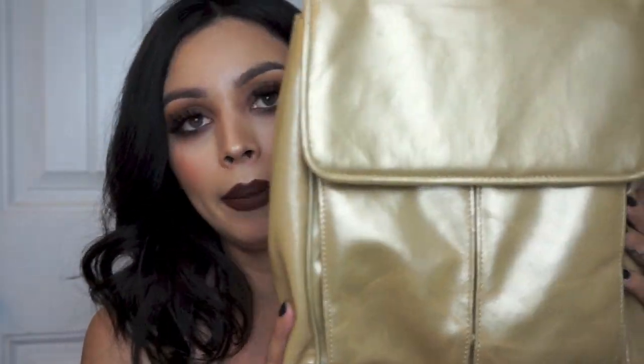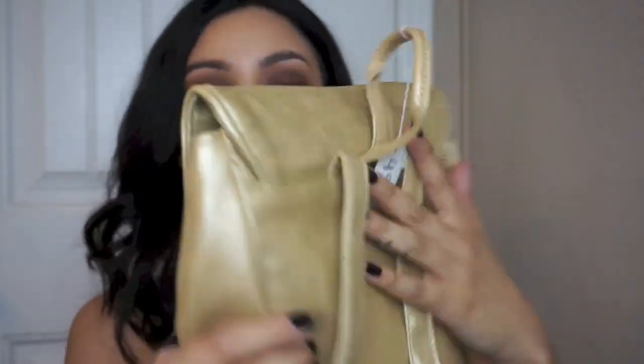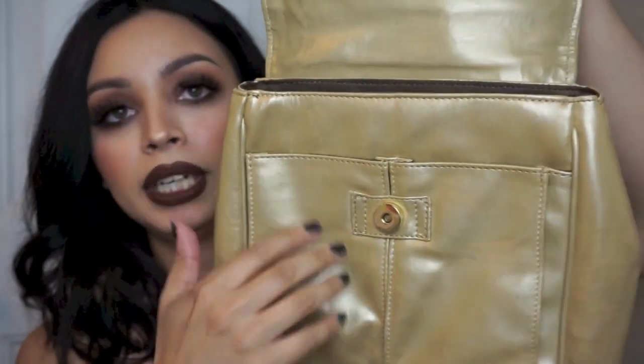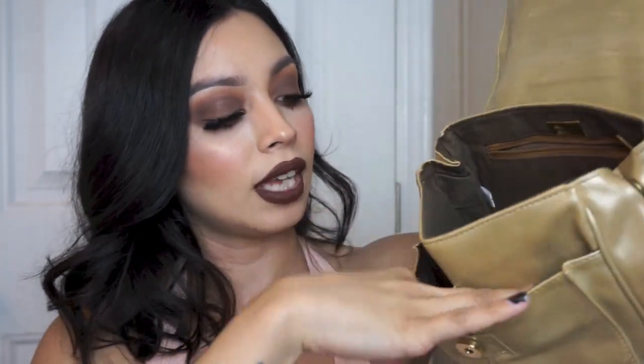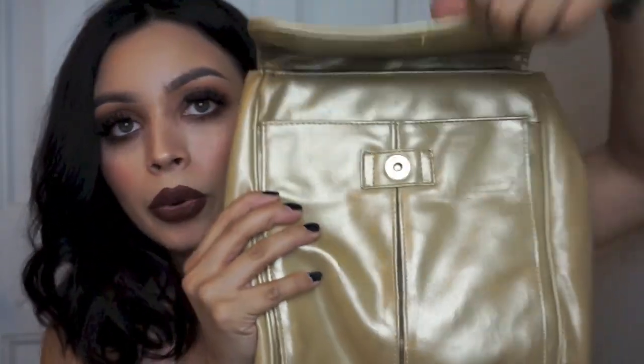I got this backpack and it's just in perfect condition. It has little straps in the back and it's perfect. And then it has a button closure. And then it has two little side pockets for money or whatever. And then this is the inside. So it's pretty much new, honestly. Like, it really is new. So I really like this. I think it's super cute and metallic.